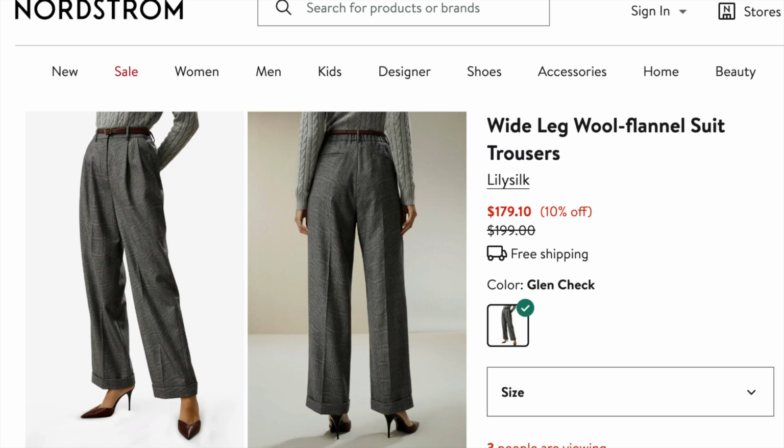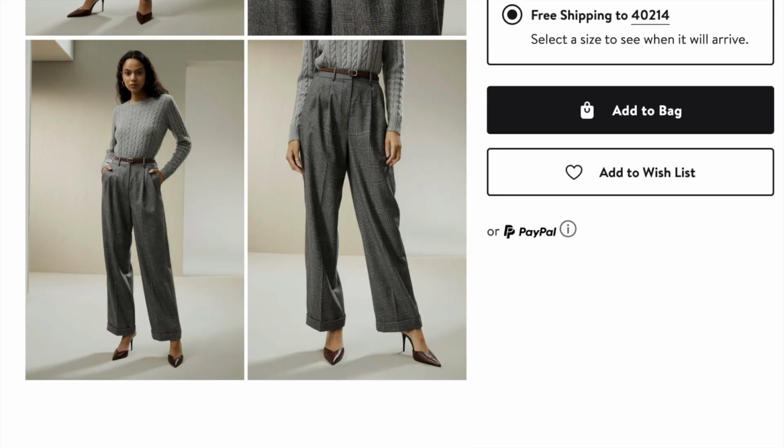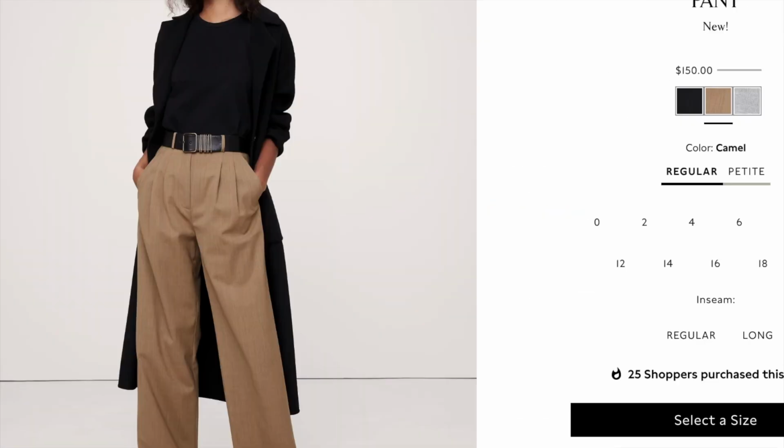Wide leg pants are also trending for fall. These are so beautiful from Nordstrom, wide leg wool flannel suit pants. I love these kind of pants. I think they're so classic, like Katharine Hepburn. My favorite place to get these kind of pants has always been Banana Republic.